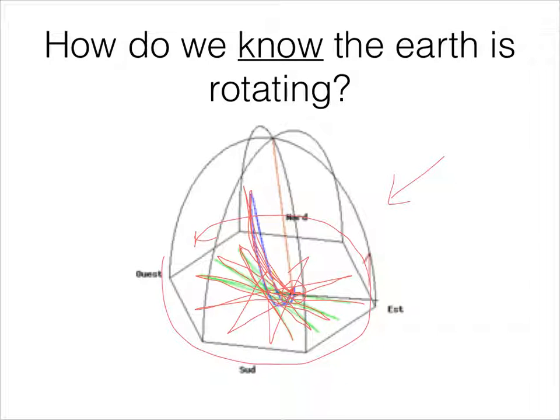Anywhere else on the Earth, though, you can still do this. It's just the effect is not as great. It might take longer than a day to get all the way around, and that has to do with your latitude. You can read up on Foucault pendulums if that's interesting to you. But that's an important idea, because that's a way that we can see that force associated with the spinning, the turning, the motion. All right?